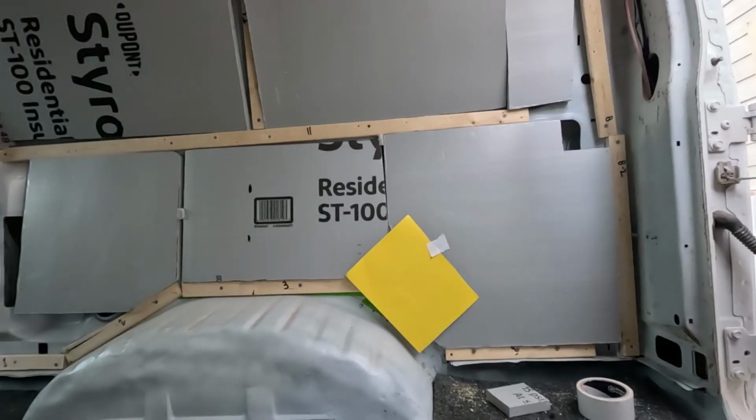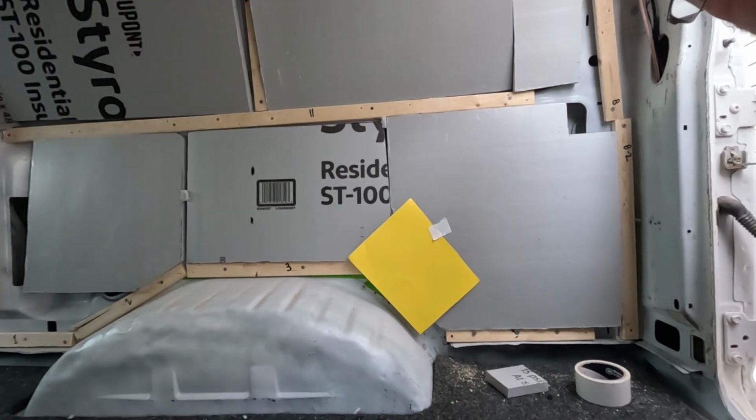Here's the second thing that I found. Now, winter is coming up, and running a heater in your van matters if you do winter camping. I put the insulation in the van. I didn't have insulation last winter, so that's going to help. I need to finish the insulation on the roof.